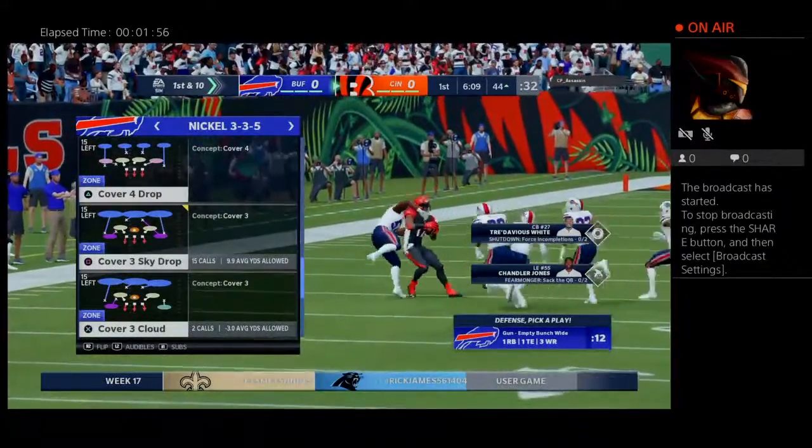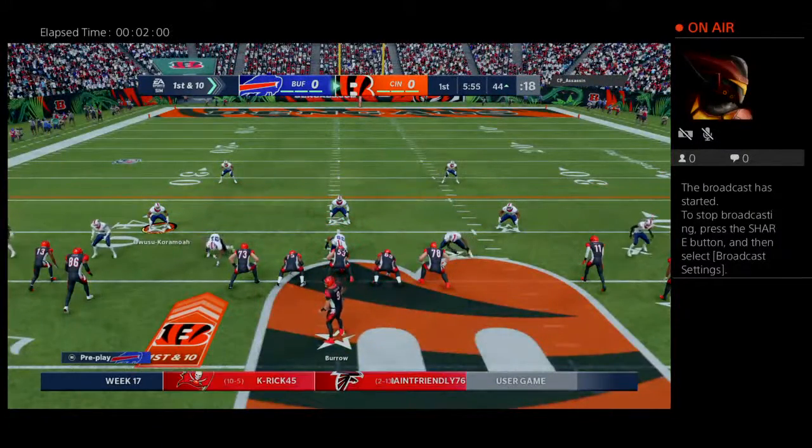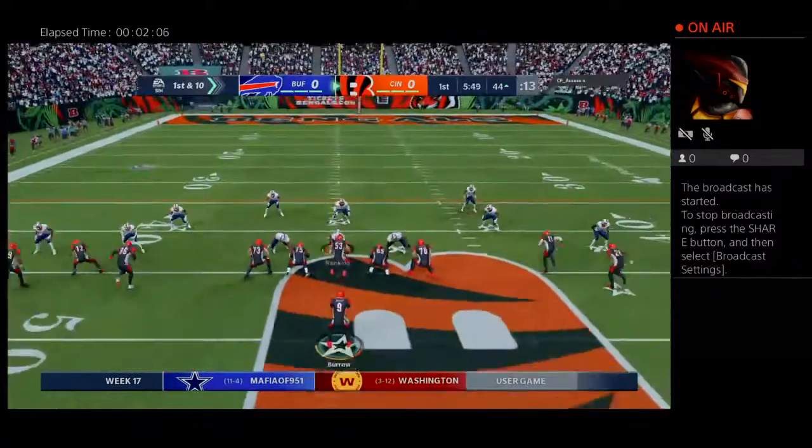Yeah, nowadays, all these receivers work on this, right? They do the one-handed catches off the machine in practice. They do it with their quarterbacks. They do it contested, uncontested. They make it part of their repertoire.